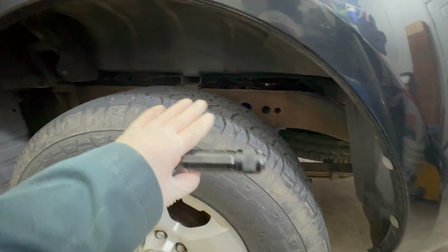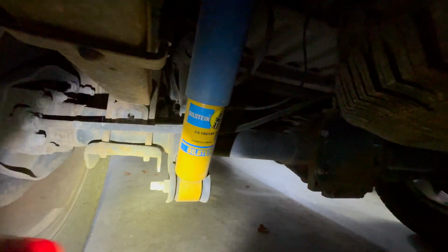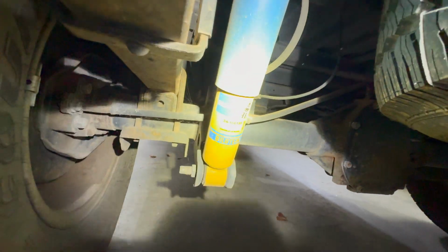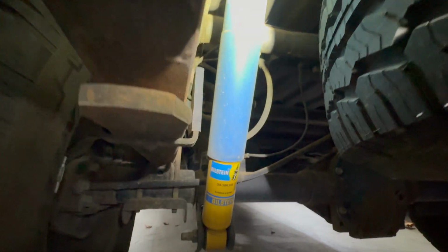Now another thing that I like to do is try to look at these shocks, but it's kind of hard on this truck right here because I can't see it from here. And this is totally up to you, but you might have to get on the ground, on the concrete, and then just look at these shocks right here. So what I'm looking for is just oil. If I see oil on the shocks right here, then I know they're bad.